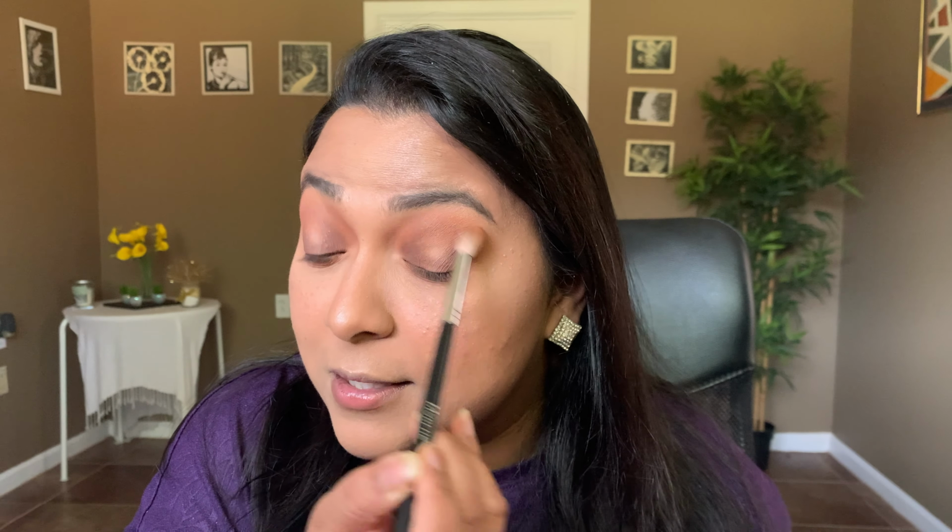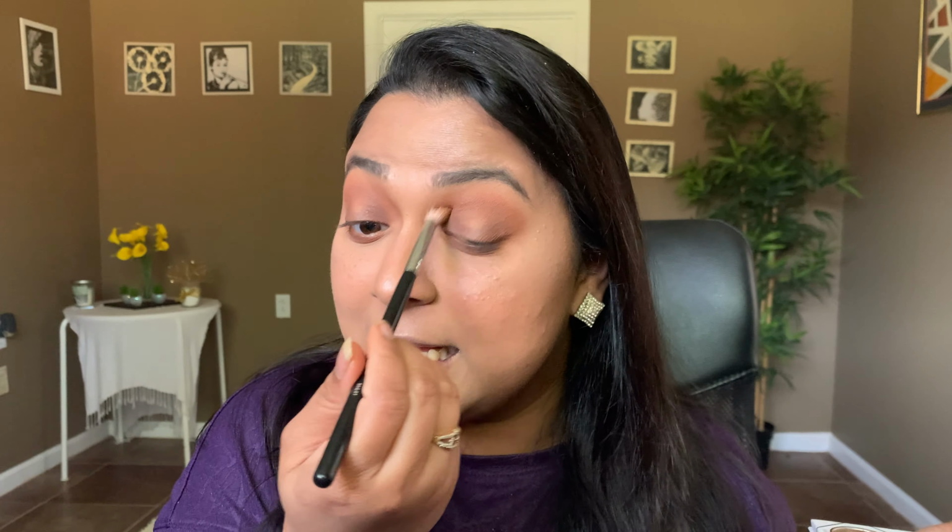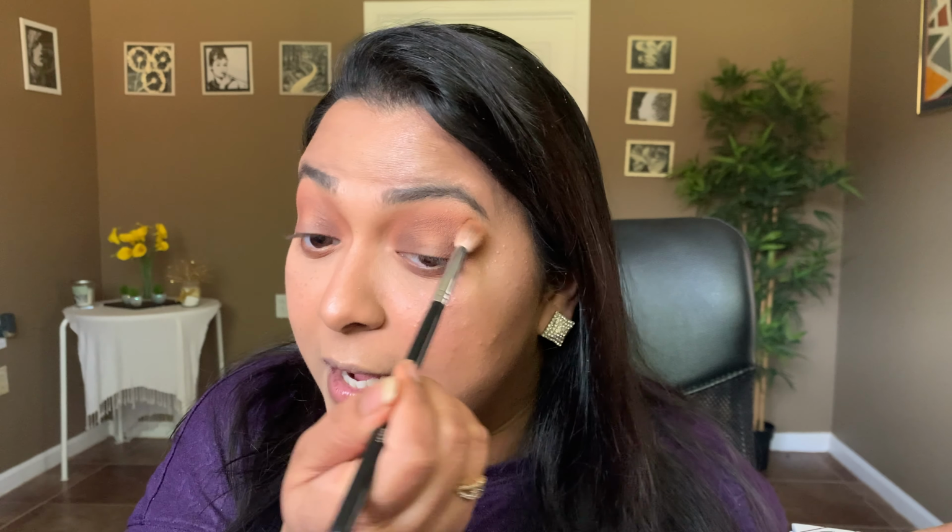I'm Smithy. I'm gonna dip lightly into that shade called Pumpkin Spice, that orangey shade from the palette, just to give a little more warmth. And I'll just dip that into my crease. Just excited to use all the shades as much as I can on my eyes.